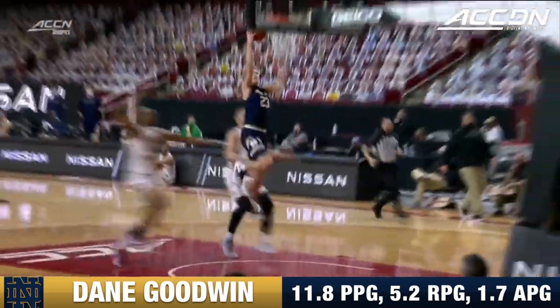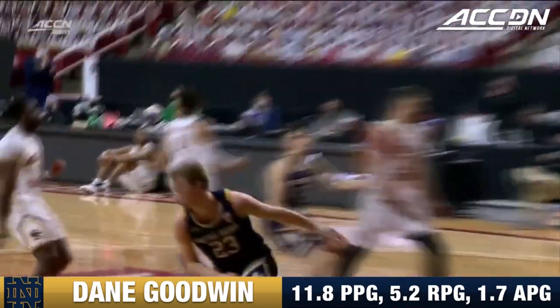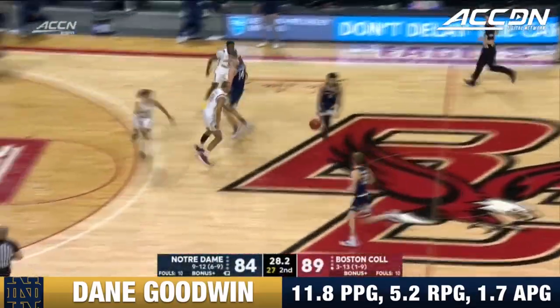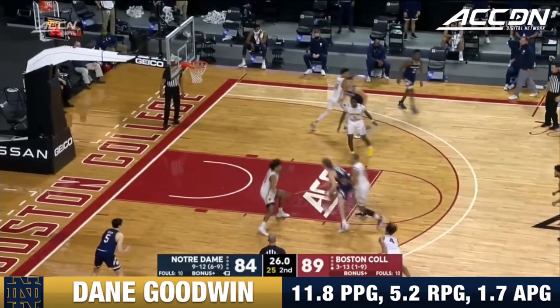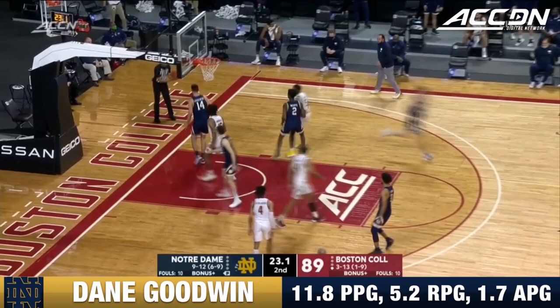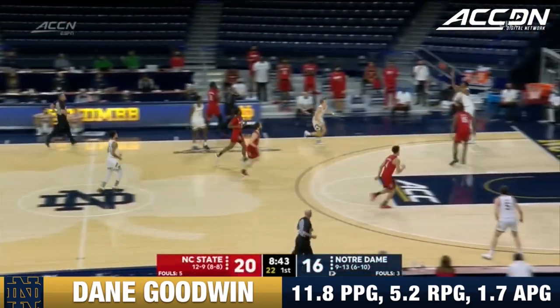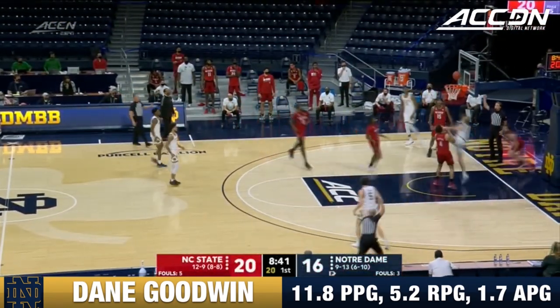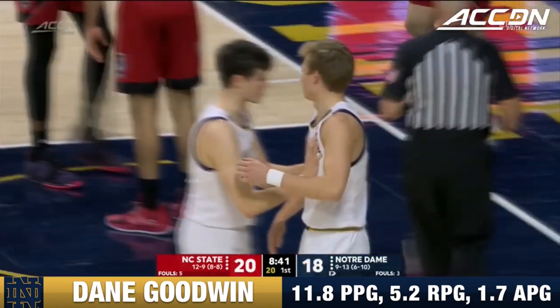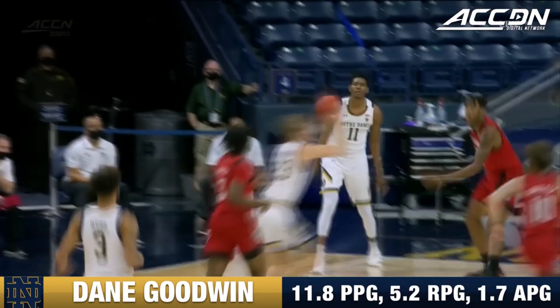A couple runouts here for the Irish. Great look, electing to go off the bounce. Seamless in movement, Dane Goodwin. He's good on both. Five-point game. Less than 30 ticks left. Goodwin off the fake. Will get it for a two and gets it to spin home, back down to three. Playing a lot more minutes with the starting backcourt out for the season. Goodwin answers. Pressure with passes.